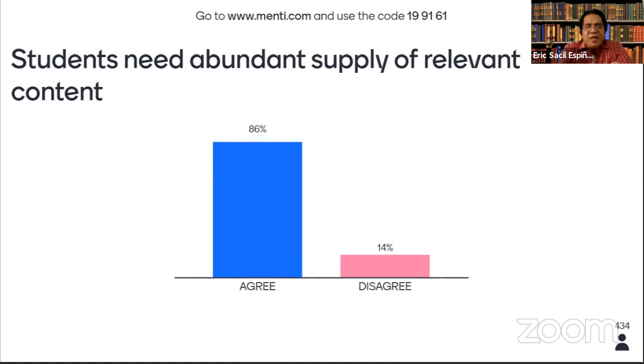And I'm seeing a result of about 86% of you saying that you agree that there should be abundant supply, and the other 14% saying no, they don't need abundant supply. I think enough supply is what we should have, or that the teacher's resources, maybe one exercise book and one textbook should be more than enough, and a little bit of other materials. But then, if that is the case, how will this be autonomous learning if we are providing them with little choices, right?